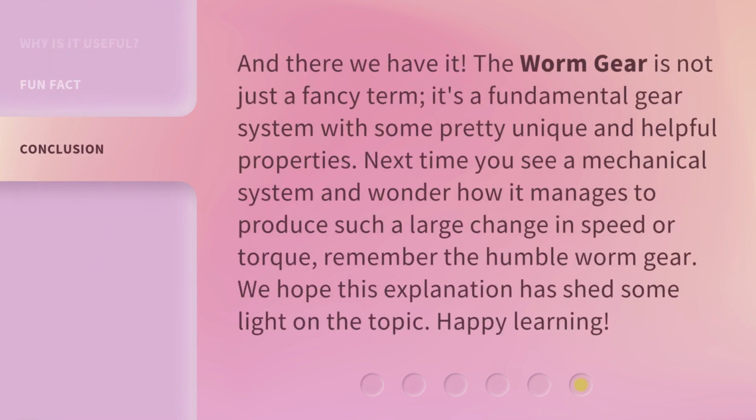And there we have it. The worm gear is not just a fancy term, it's a fundamental gear system with some pretty unique and helpful properties. Next time you see a mechanical system and wonder how it manages to produce such a large change in speed or torque, remember the humble worm gear.